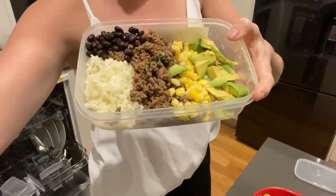So we've got two lunches as well as the two dinners, and we've also still got lots of mince left over, so a very quick, easy and cheap meal.